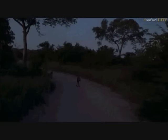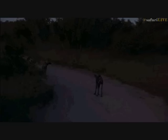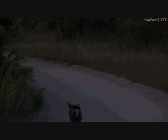I can just hear another car. Sounds like it's coming down the airstrip. Oh, the dogs are coming past us again. And we're just going to hang back now. We'll just make sure we give them the upper hand. Can you, I think, increase the ISO? There you go. I've just spotted the dogs. There's another vehicle that's just realized that they're there.